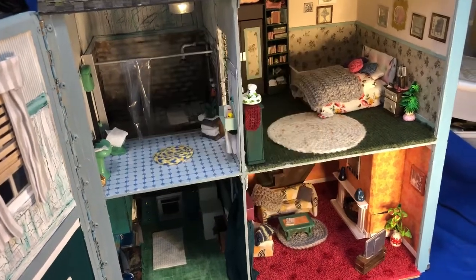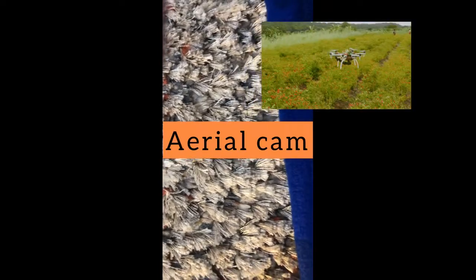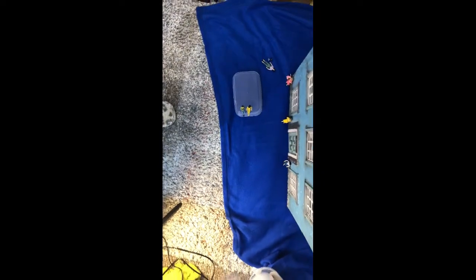So now is the aerial footage. And here we go. We start off with the drone. We're going up. Oh, we're going so high. Look. Look how tiny the people are. See that giant finger come out of the nowhere? Look. The people are tiny. Like ants from up here.